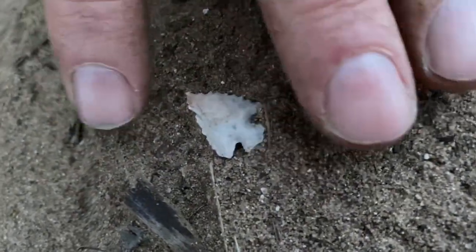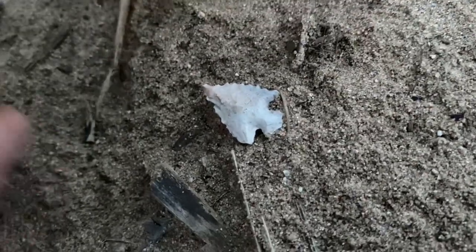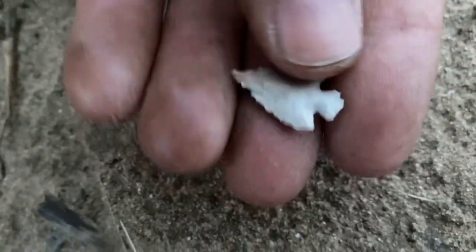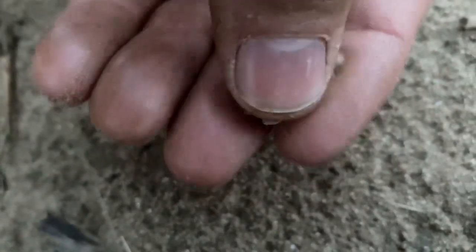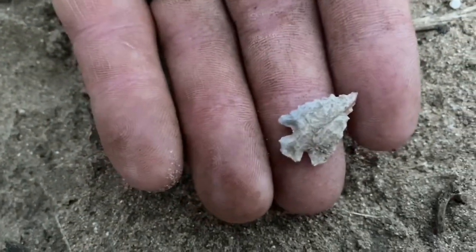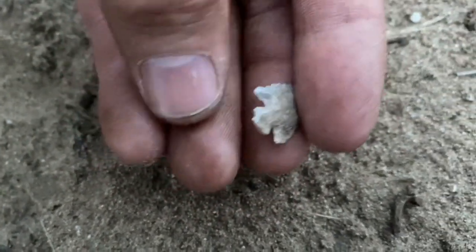And check out what I just found right here. Literally the best point of the day. It's tiny. It is so tiny. But look at how small this is. But it's got serrations. It's got my little favorite base. Point of the day, for sure. That is a cool point. Look at that little guy. Kind of got a little tiny chigger bite there on the top. That is sweet though. It is cool, man.